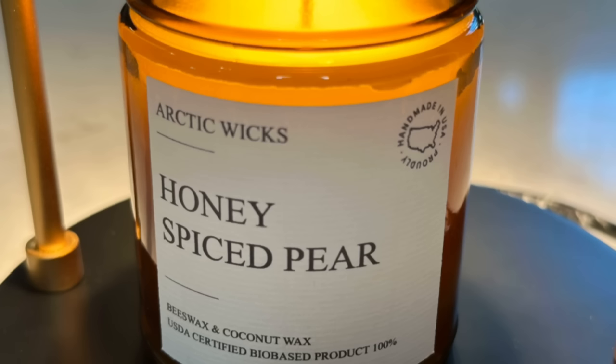So this candle combines notes of sugar pears, crisp apples, lemon zest, melting into heart of Earl Grey tea, acacia honey, and warm nutmeg, evoking the essence of a cozy autumn afternoon. This candle burns for up to 35 hours, made from natural coconut and beeswax and high-grade non-toxic fragrance oils, which means they're safe for your family and your pets. And all their candles are non-toxic.